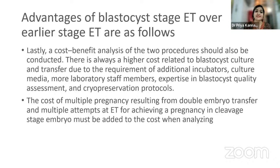In terms of cost analysis, cost-benefit analysis is something that everybody stresses on. In terms of the number of incubators, the number of personnel, but all we are doing, we know, is just keep the dish, change over the media. In some labs, some don't even change the media. From day 3 straight to day 5, you don't even do anything. All you have to do is check on day 3 and then check on day 5, the 2 days of extended culture alone.